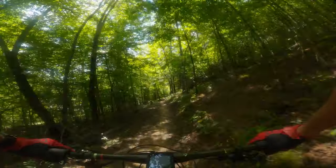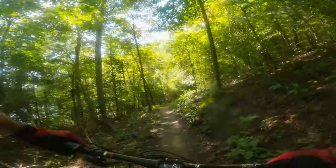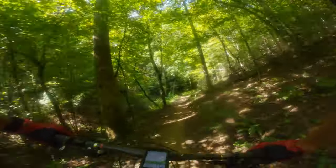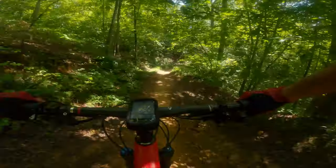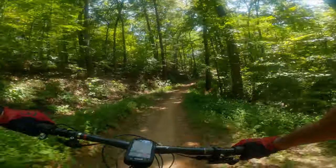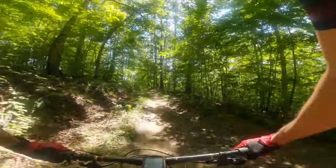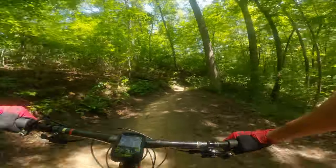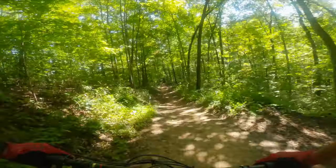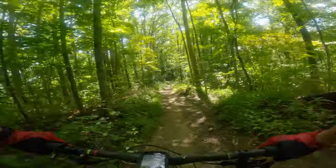Still flowy, don't get me wrong, but you have to pedal here on the right loop. Tighter corners, I think, compared to the left loop. Kind of wet. Not getting much traction here.